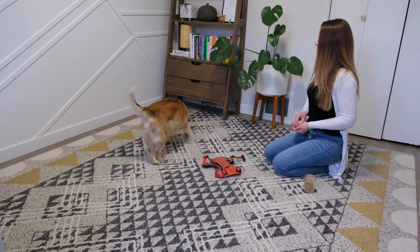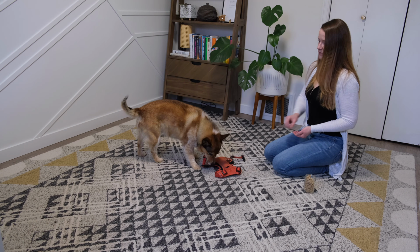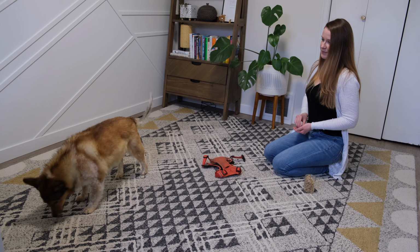When you're ready to progress through the steps, I still want you to do a few repetitions of each step that your dog has already mastered to warm them up. So if you're ready for step 2, still start with a few repetitions of step 1 as a warm-up. If you're worried about giving too many treats, you can use your dog's kibble for the steps that they've already mastered and save the high-value treats for the step that they're currently working on.